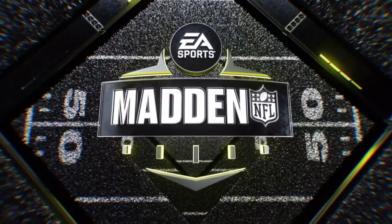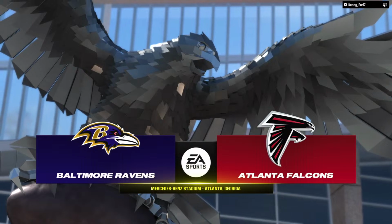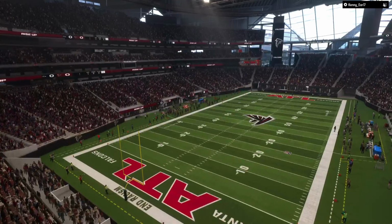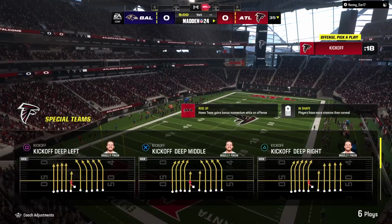EA Sports coverage of the National Football League is on the air. Coming up, we've got what should prove to be a good one, as it'll be the Baltimore Ravens taking on the Atlanta Falcons.